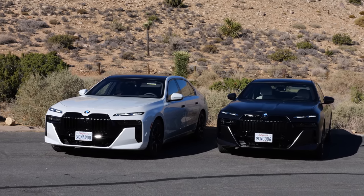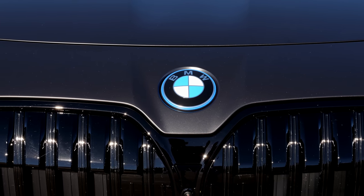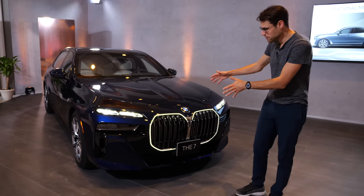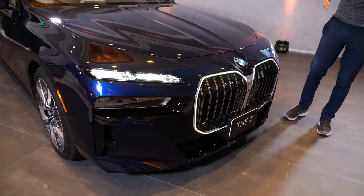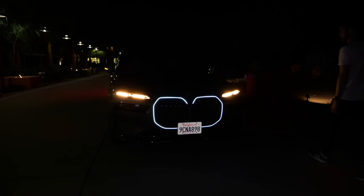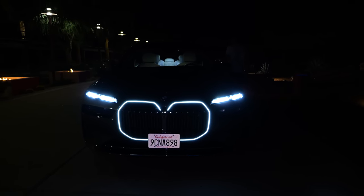Left side is the petrol one, right side the EV. You just see the blue ring around the logo. And with this vehicle, we have a very dark, elegant blue vehicle color. That's cool. And this one, as you can obviously see, has the illuminated double kidney. The option is called Iconic Glow. You have this outline there and also a welcoming function when you approach the vehicle.